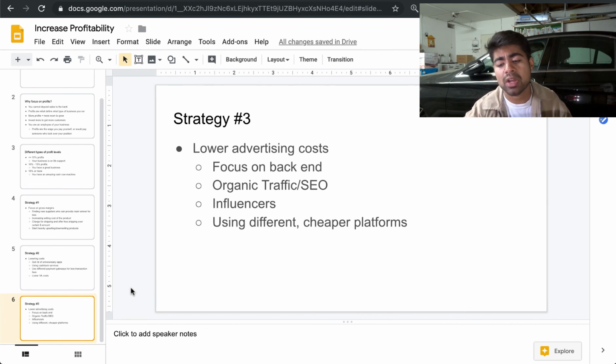In addition to focusing on the back end, you can try focusing on organic traffic, maybe the SEO of your website. Hire somebody to do the SEO for your website, or you can watch some of my videos to have that done for you. The third thing is, of course, using influencers. You can use Instagram influencers, Facebook influencers, or YouTube influencers. Just try to get your product into their hands and let them make a video about it, because usually these influencers have a large popularity and following. So if they like the product, their fans are most likely to buy it just because whoever they follow liked it so much. And the fourth thing is using different, cheaper platforms.